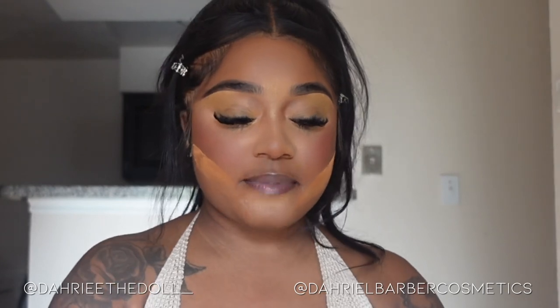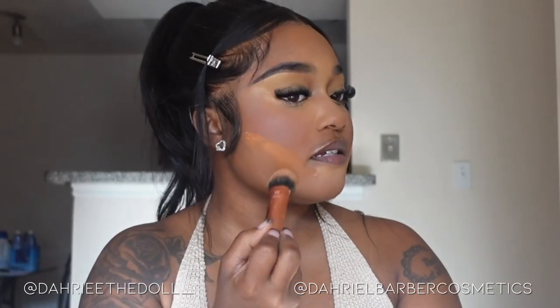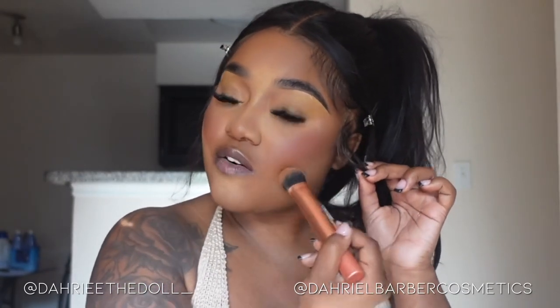Okay, you want to keep the illusion going. Makeup is the illusion. It's gonna dust this powder off my cheeks. And you want to do this very thoroughly. If you take your time with it and don't rush it, it's going to come off. The key to cleaning up your contour is using the right shades and not leaving it on too long.